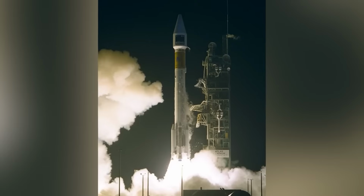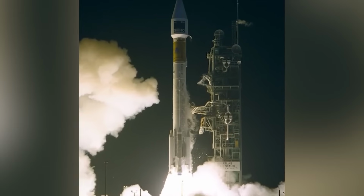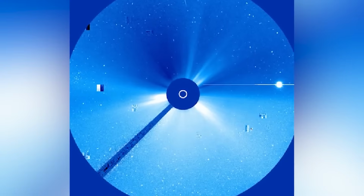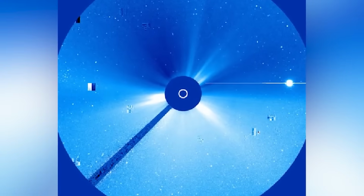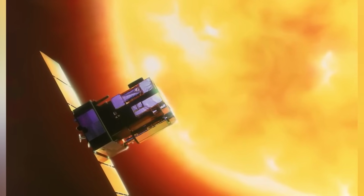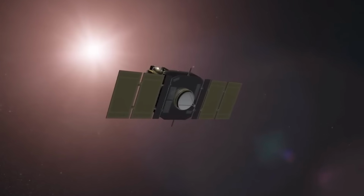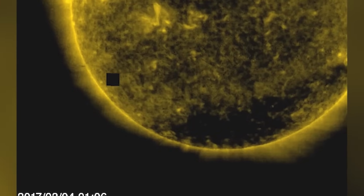SOHO was integral in proving once and for all that the Sun does not in fact wear a giant pair of sunglasses, as has been implied by several children's art projects. SOHO captures images across several different spectrums of light, most of which are then made available for public consumption on the internet. Most of these images are pretty innocuous, but sometimes, someone will see something that can't be explained, proving that sometimes staring at the Sun can be beneficial.